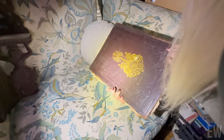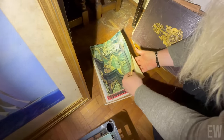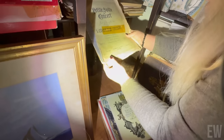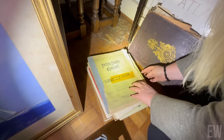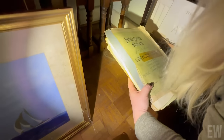Obviously, we're only documenting. Wow, that's certainly... I think the rest of it, if I'm honest, is all music. It is, yeah, all music again. Oh, it's so old. It's falling apart, isn't it? Yeah, it's all music underneath.